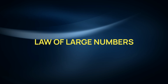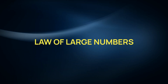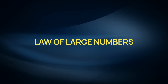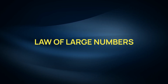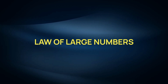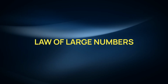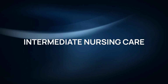The law also helps in creating more stable pricing. Because the insurer is working with a large pool of policyholders, the effect of any one large claim is reduced, and the overall cost of claims becomes more predictable over time. This allows insurers to avoid sudden spikes in premiums and helps keep coverage more affordable for policyholders. Overall, the law of large numbers is essential in helping insurance companies stay financially stable and provide accurate coverage to their customers.